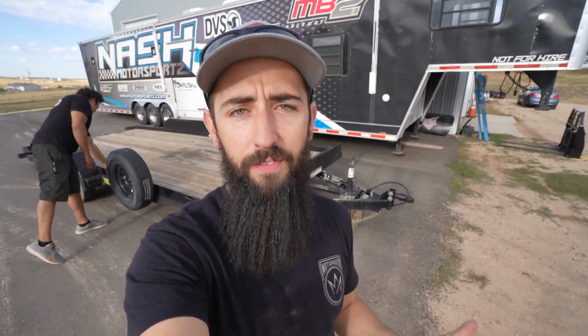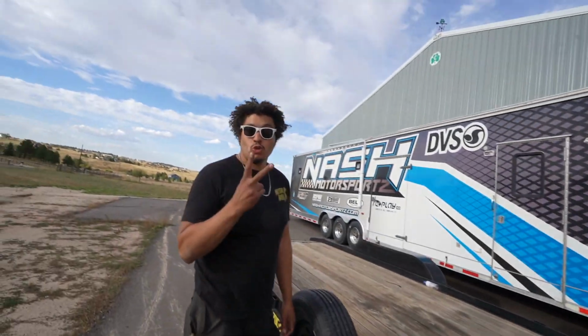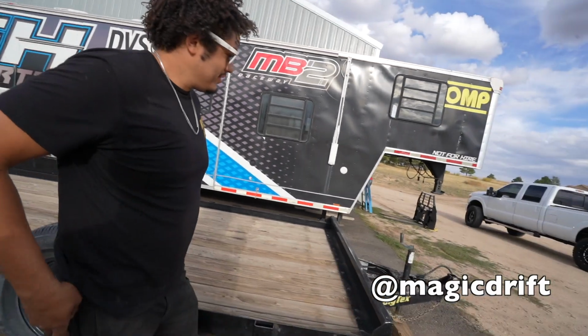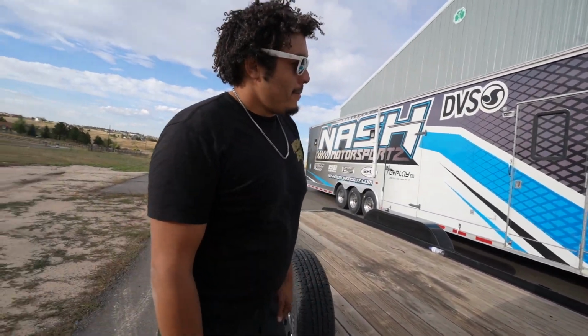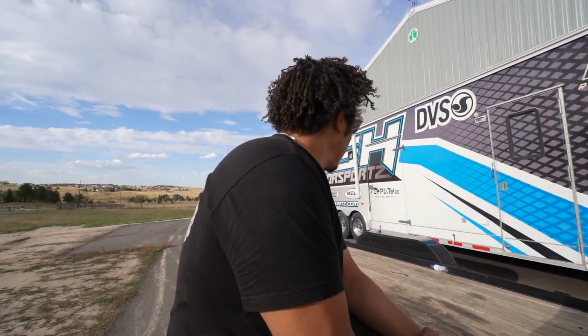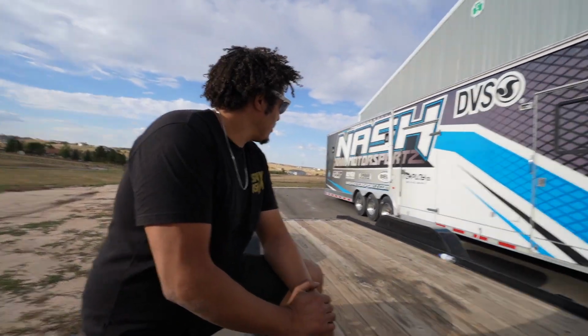One of the things that I've been wanting for a really long time is a trailer where I can haul cars. Not just one car, but two cars. I'm over here with my buddy Mike Pollard, and he's got this trailer that you're helping sell. Yeah, it's our team trailer. It's one of our team trailers. So you're not Nash Motorsports. Used to be like a go-kart company. But what is this thing?